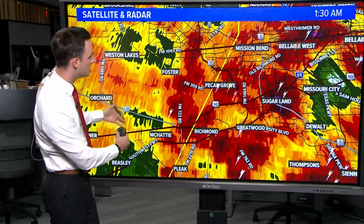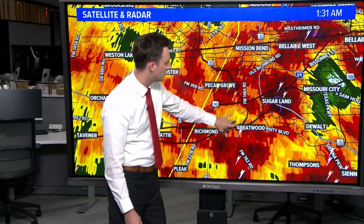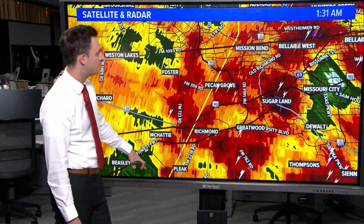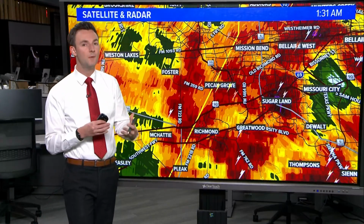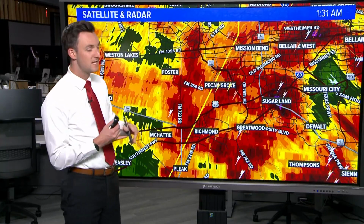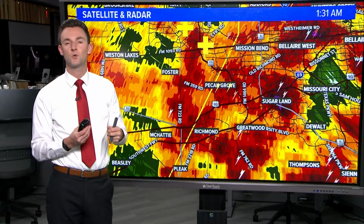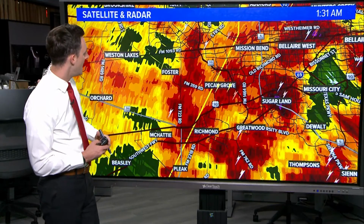And then as we go farther south and west here, along the Southwest Freeway through Sugar Land, so along 69 here into Richmond, Greatwood, just a lot of heavy rainfall. Again, not quite as much lightning as we were seeing, which is a sign that the storm is probably starting to weaken just a little bit. We're seeing a lot of rainfall, we're seeing really strong winds, but we're not seeing the big lightning flashes, which means I don't think this storm is going to continue to strengthen anymore. I think it's probably close to its peak strength at this point.